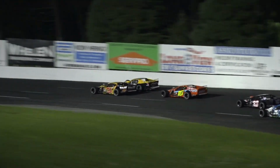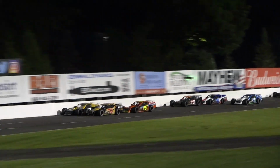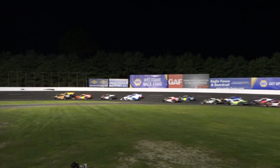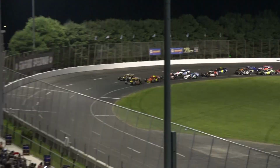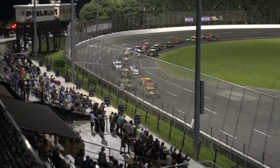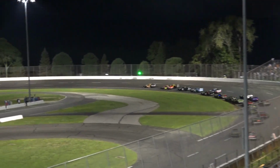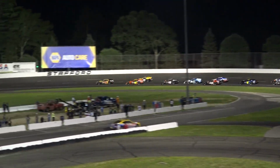He continues to put the hammer down, and all of a sudden the color red is starting to arrive at the front of the field. You know what that means? It means that we have a contender that is coming forward. As Noah Corner takes the lead from Tyler Hines, and now Dylan Kopech gets underneath the 99, the battle for second, and he'll take the spot.